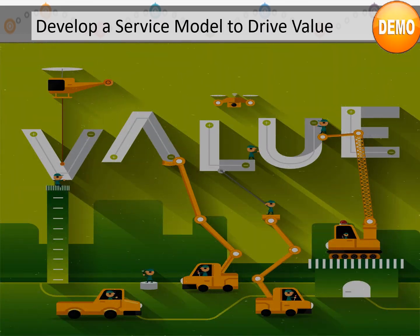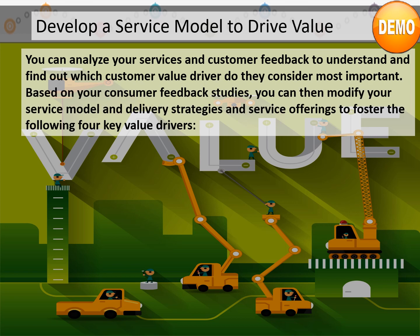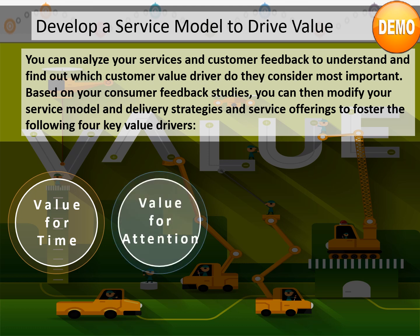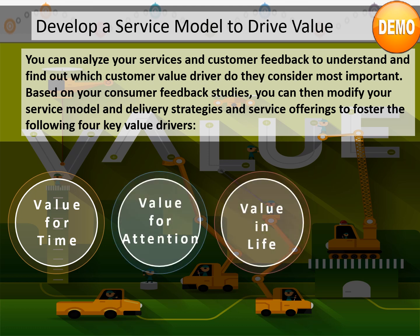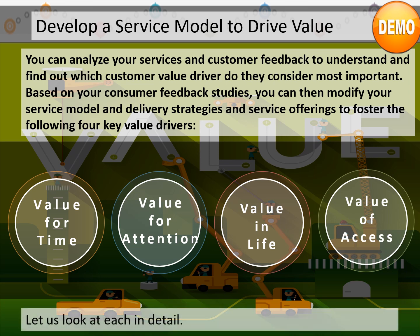Develop a service model to drive value. You can analyze your services and customer feedback to understand and find out which customer value driver they consider most important. Based on your consumer feedback studies, you can then modify your service model and delivery strategies and service offerings to foster the following 4 key value drivers: value for time, value for attention, value in life, value of access. Let us look at each in detail.